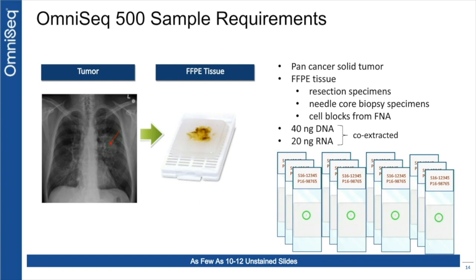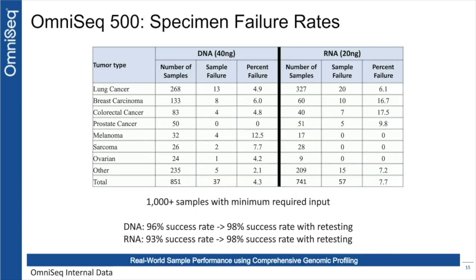This translates into as little as 40 nanogram of DNA and 20 nanogram of RNA as inputs that are co-extracted during our nucleic acid extraction process. And the test can handle and is validated for pan-cancer solid tumors, including needle core biopsies, resection specimens, and cell blocks. There are always questions around how well comprehensive genomic profiling can perform, and especially when it comes to specimens like lung cancer specimens, needle core biopsies, and small sections that typically come into a molecular diagnostic lab.